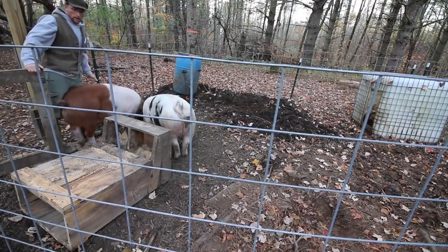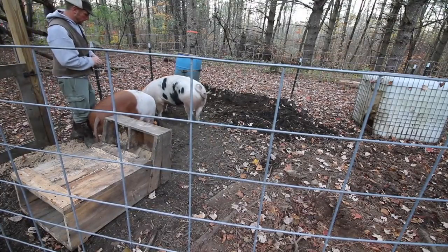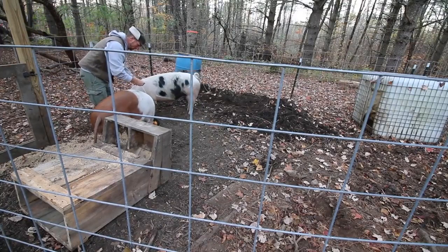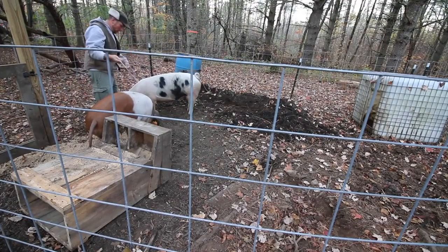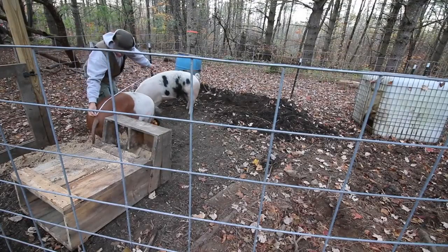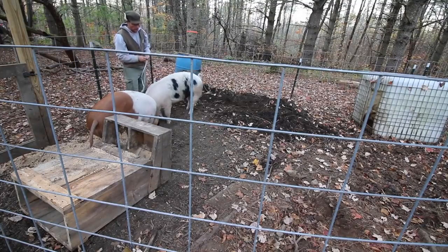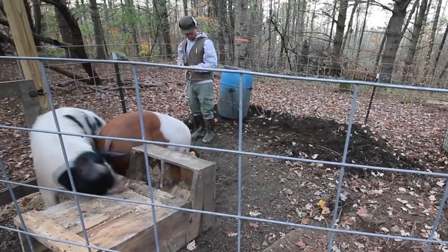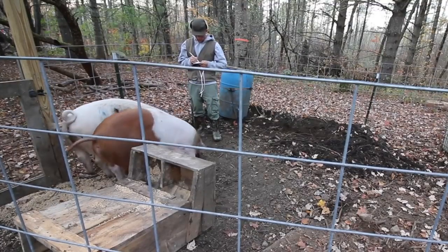Give them some slop, some leftovers, so we can measure them. Do it quickly. So Mrs. Pig's girth measurement is 45. And overall length is 51. 45 and 51.